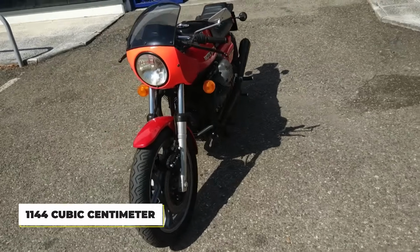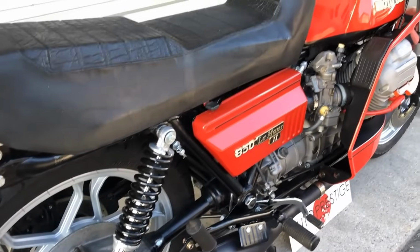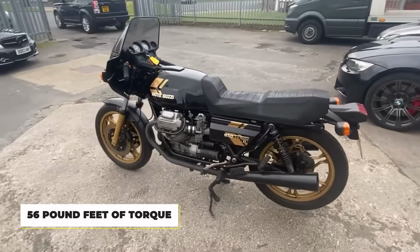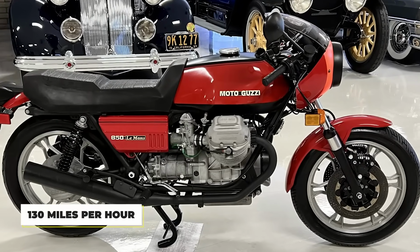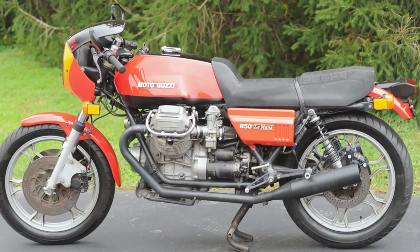Starting with its 1144 cubic centimeter V-twin engine, it produced an impressive 80 horsepower, and delivered a hard-hitting 56 pound-feet of torque, giving it the muscle to push up to a top speed of 130 miles per hour. But the numbers alone do not tell the whole story.